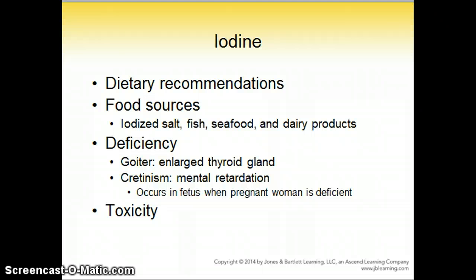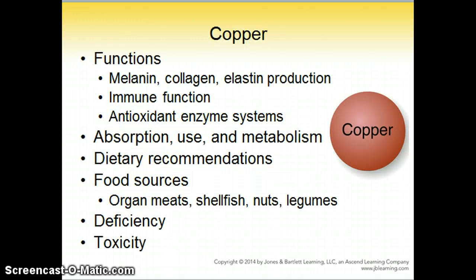As we look then at the recommendations, again, goiter is the enlargement of the thyroid gland. It's very rare. And cretinism is a very preventable condition where a child has mental retardation because during the time when the woman is pregnant, the fetus does not have enough iodine, and they then have a child that has mental retardation.